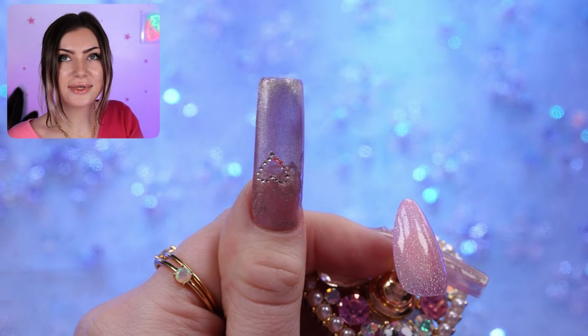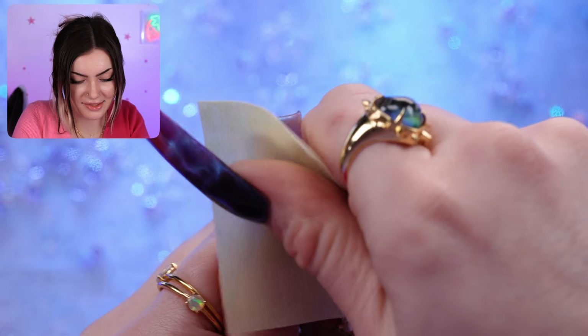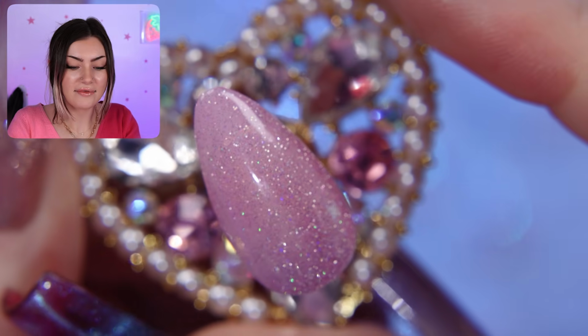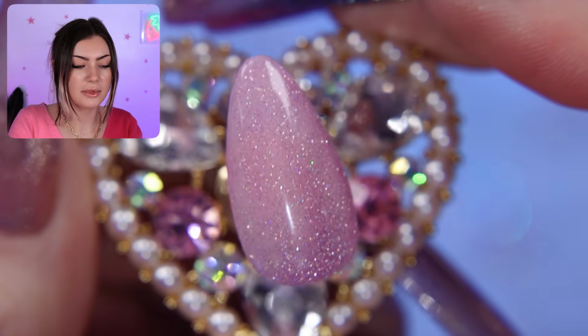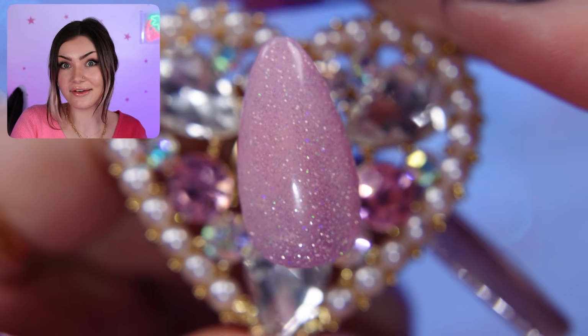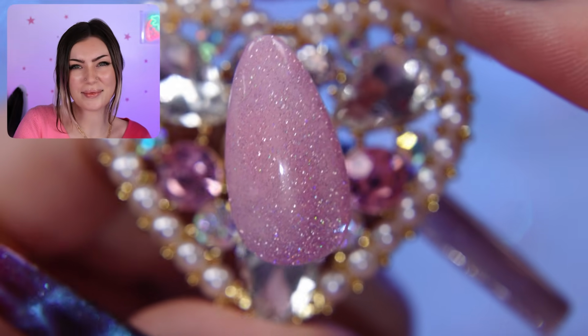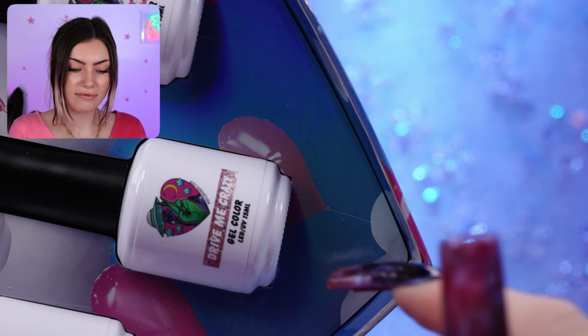Oh no, I just realized I swiped these rhinestones with some gel. I think I cured it on. No. That's okay. I'll fix it later. It's fine. But anyway, love this one too. I feel like it could look similar to the other more translucent pink one with glitter in it, but they definitely look different. I'll show you them all together on a white background so you can see a little bit better probably. Second to last here we have Drive Me Crazy.